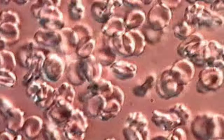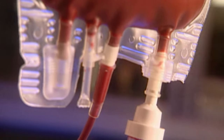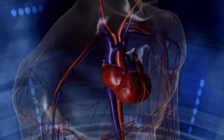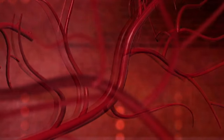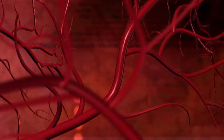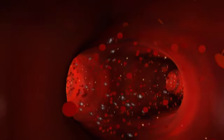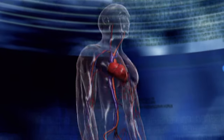The crimson fluid under a microscope. It gets its colour from the red blood cells and the hemoglobin they contain. The blood flowing through our veins makes up about 8% of our total body weight. If stretched in a line, our blood vessels would measure 100,000 kilometres. That's over twice the Earth's circumference. Blood consists of red and white blood cells, platelets, antibodies, and other proteins that flow in the blood plasma.